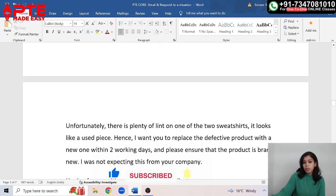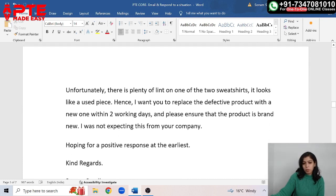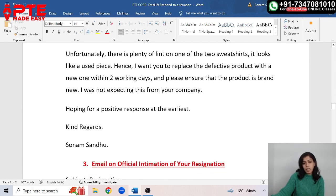Unfortunately, there is plenty of lint on one of the two sweatshirts and it looks like a used piece. Hence, I want you to replace the defective product with a new one within 2 working days. And please ensure that the product is brand new. I was not expecting this from your company. Hoping for a positive response at the earliest. Kind regards, Sonam Sandhu. Now, here you do not need yours sincerely because it is an email to a shopping website. So you can simply write kind regards.